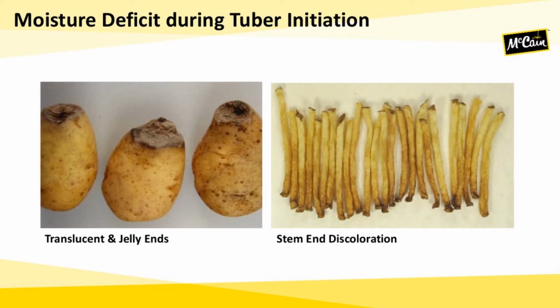Often the end of the tuber that fries dark also exhibits a restriction in growth or a pointed end. So if you're seeing potatoes come into a facility or come out of your field and they have a pointed end, you should be aware that you might see sugar ends show up when they're processed. The darkened end will also often have a reduced specific gravity and a glassy, translucent appearance. In severe cases, this disorder predisposes the tuber to further tissue breakdown and development of what's called jelly end rot, which is what you can see in the picture on the left.